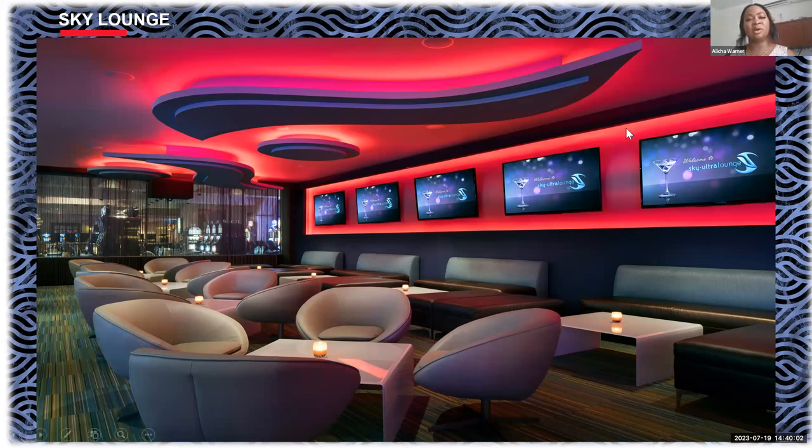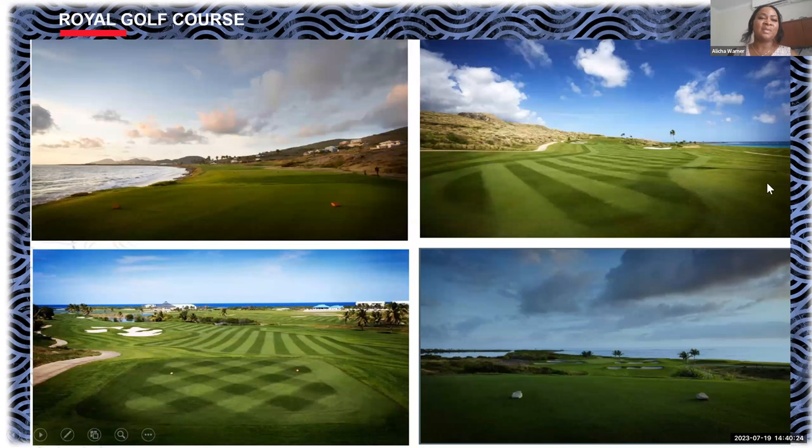The Sky Lounge also offers a place for you to relax. They do a DJ there every weekend. If you're with your loved ones, your girlfriends, your friends, you can just go there, enjoy really nice drink mixes and cocktails and enjoy the music. You can get up and dance if you want to, but this is a picture of the Sky Lounge located in the casino.